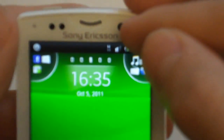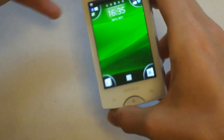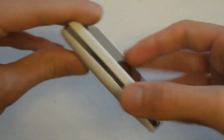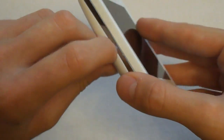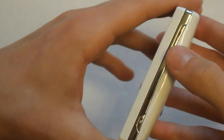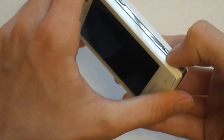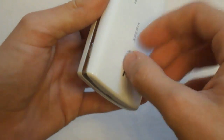So going on to other aspects, we have a front-facing camera at the top here. It's 0.3 megapixels. It's adequate quality for video calling and front-facing photos. We have another range of sensors, like light sensors and proximity sensors up there. On the left-hand side, we have a little notch in the body to help get the back off. On the right, we have a volume rocker and camera key, a 2-stage camera key, so you can push it down to focus and then push it again to take the picture.